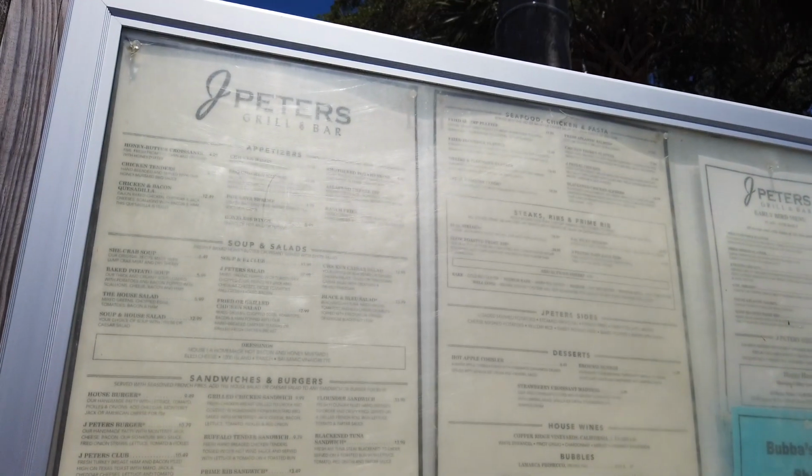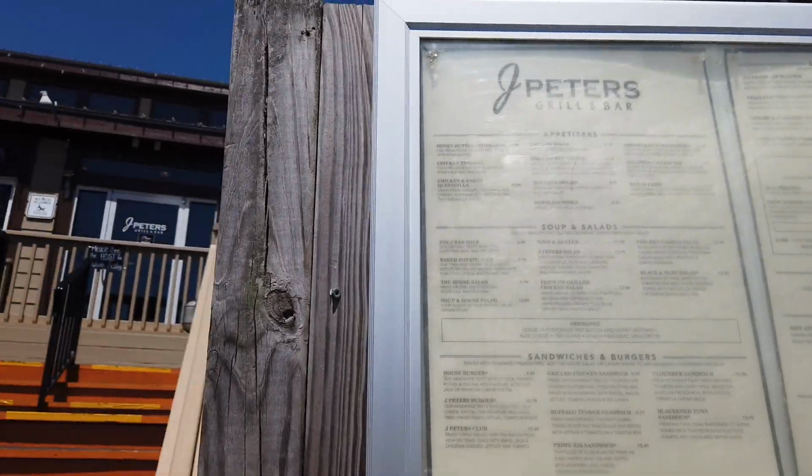And here's a quick look at the J. Peters Grill and Bar menu.